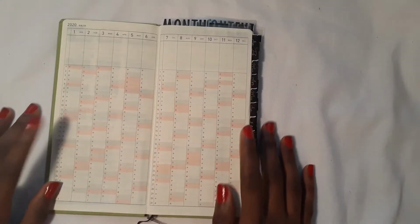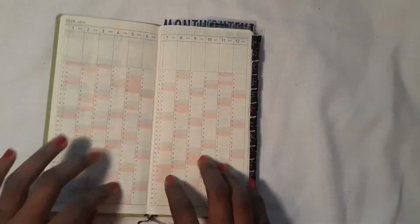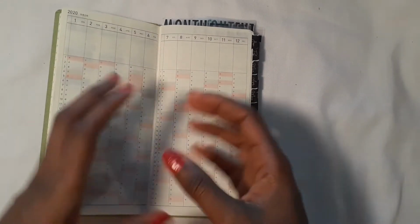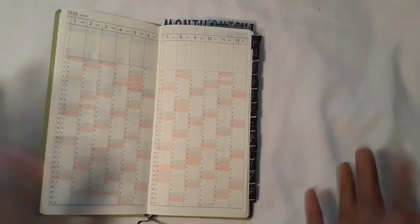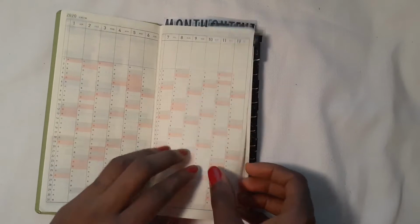I haven't put anything here. I don't know what to track here for business. In my other planner, I'm tracking homeschool days, the schedule that I have outlined. Whether we actually do that or not doesn't matter. I just have it outlined. I don't know what to put in here, so we'll see.